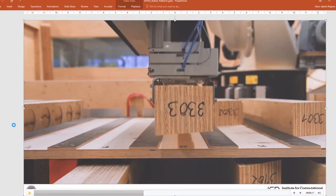Okay, my computer is freezing. Not a problem. Anyway, so the plate is sucked onto the turntable.